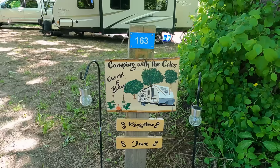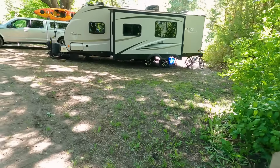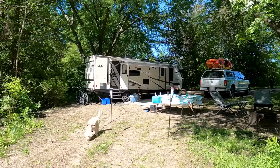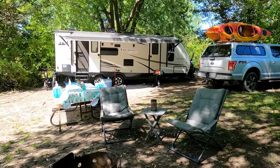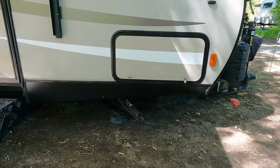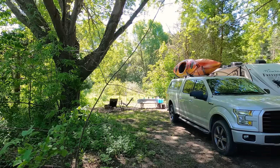Our site 163. The site is quite uneven in every direction, but we managed to get it in, and the front level of the trailer is down as far as it can go. It is a bit more on the muddy side, but luckily the sun is out and it's dry. If it was wet and rainy, then it would be really gross. Quite private actually, so we like that, and it's a decent size too.